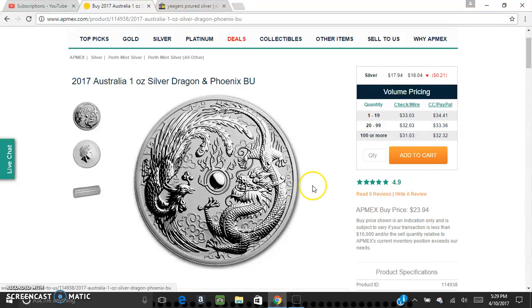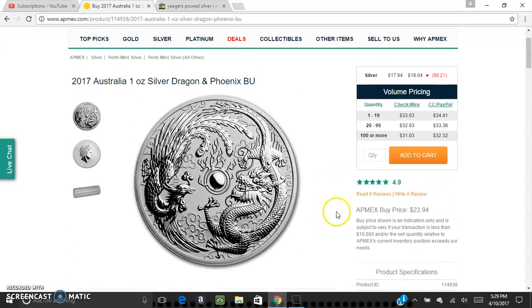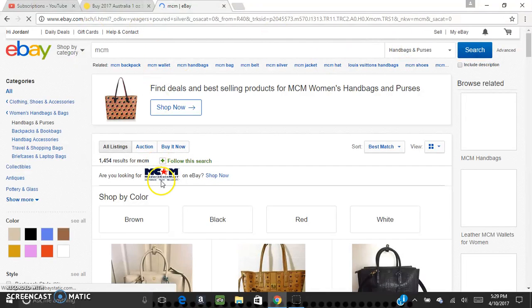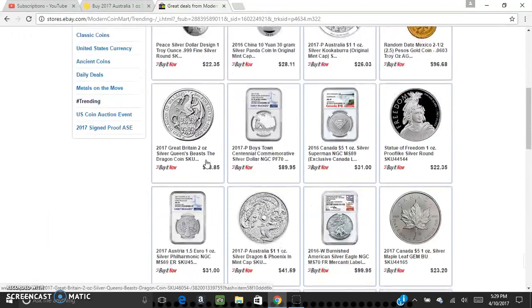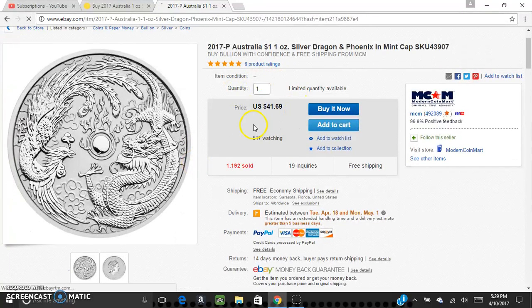Now you could sell these on eBay for a lot more than $24, I'm sure, but that's just, from a business standpoint, a guideline to go by and see what's happening. So also if you go to Modern Coin Mart, they also have the Dragon and Phoenix in stock, but they are $41. So you would say, that's almost a $6 difference. But as you can see, there's free shipping right there.